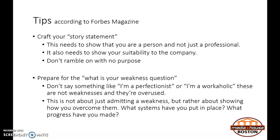Craft your story statement. And this is something that I heard coming up a lot during the lockdown about what brands are doing at the moment. It's not good enough to just say, I have a product, here it is, buy it. And the same goes for job interviews. What is your story? Why are you motivated to be here? Why do you want to work in this position? And why does this company appeal to you? What is your story? How are you marketing yourself?